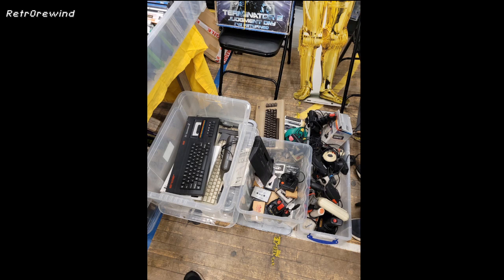So this guy had a few consoles that were sold as seen. He'd not tested them, so I'm always a bit wary. I know a guy next to me bought an actual Commodore 64 for £40 on its own. There were no cables or anything, so it wasn't a bad deal. But you take your chances, I suppose. If you know how to fix them, then do it and get them mended.